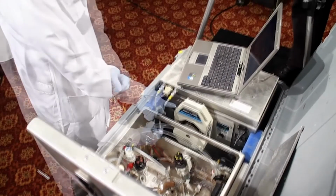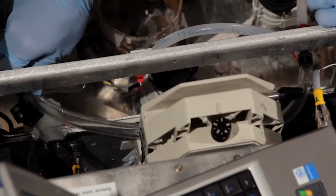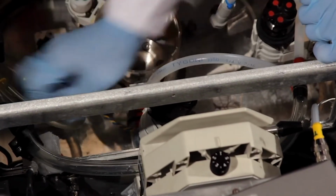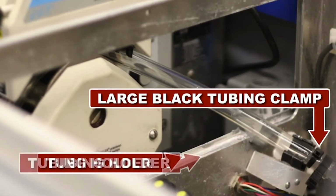Open the pump head and insert the tubing. Without closing the pump head, place the end of the pump tubing into the black holder. Make sure that the large black tubing clamp butts up against the tubing holder.